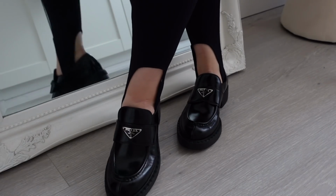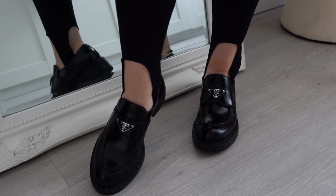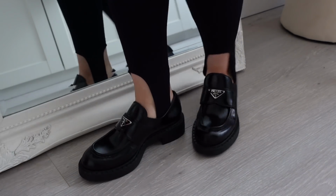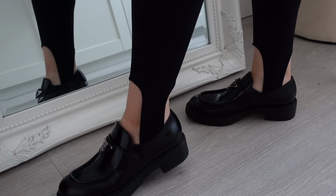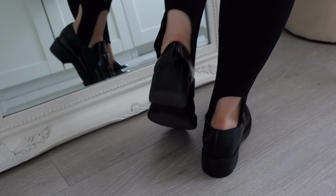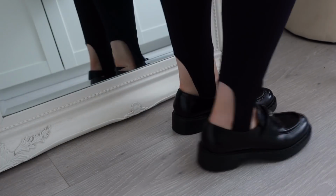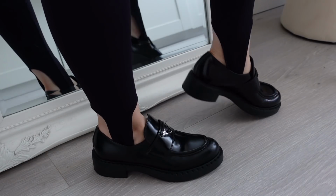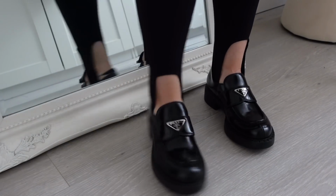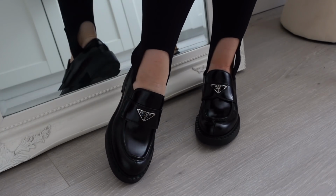I have another pair that is very similar and they're from Zara. They're very old Zara loafers that I have and I wear them so much. Especially I remember I used to wear them a lot for work. They were so easy to style with everything. They were black patent Zara loafers. Again, a bit chunkier, not as chunky as these, but I wore these to death. Not only to work, but they were also perfect for the transitional period.